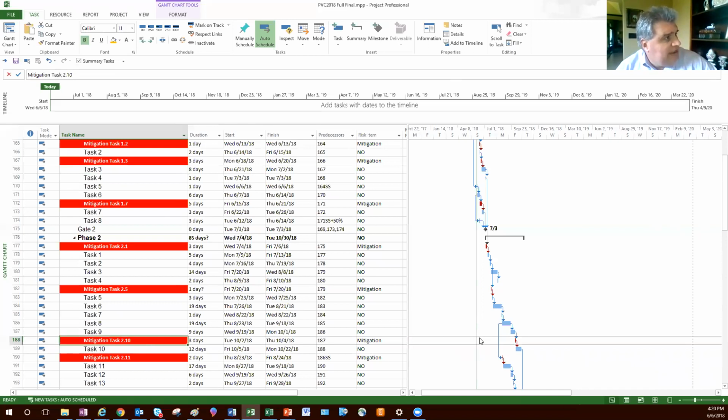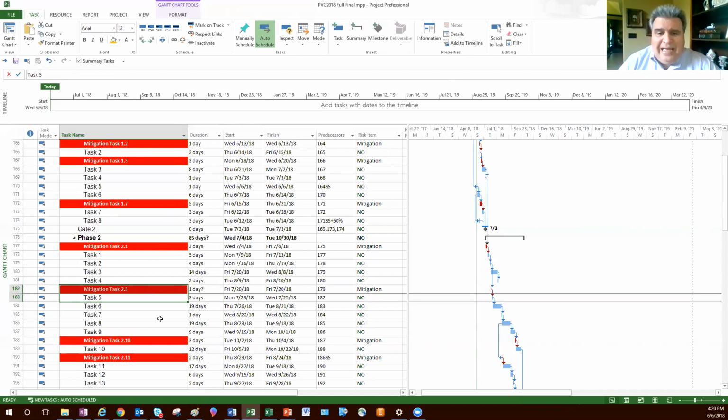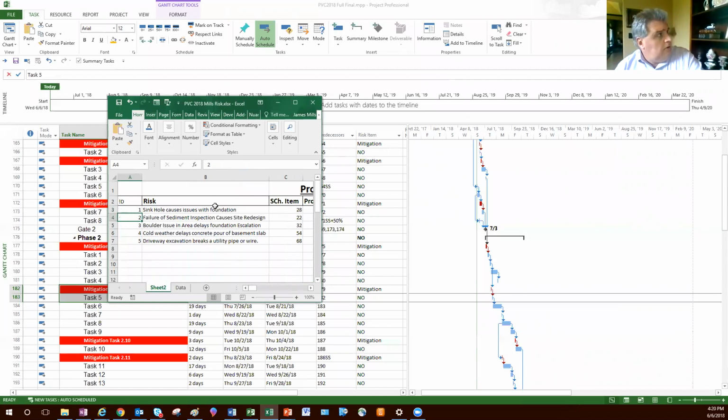So you can see I've identified this one, but it's later, instead of doing it all at the front of the phase. If you have a complex project with a whole lot of functions involved, it's better to tie it directly to the task or the work package that it's going to impact if the risk exhibits. And that's the reason it's important on your risk register to have some way of identifying that schedule item that it's going to impact.